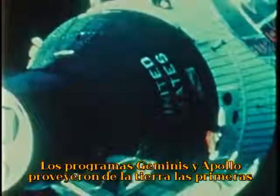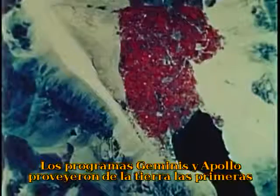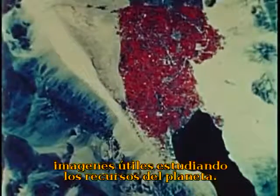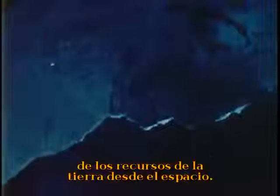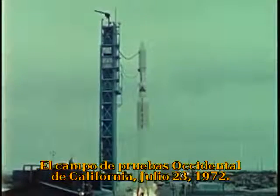The Gemini and Apollo programs provided the first Earth images useful in studying the planet's resources. These experiments have led to the development of an unmanned satellite system for surveying Earth resources from space. The Western Test Range in California, July 23, 1972.